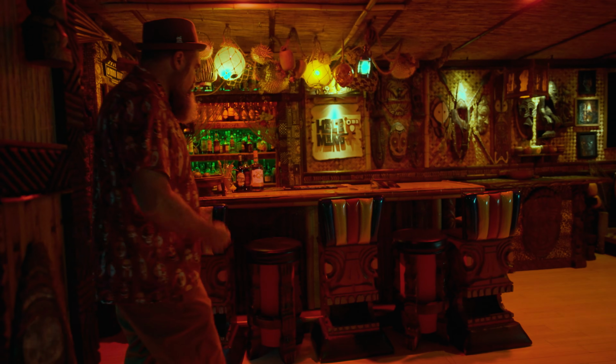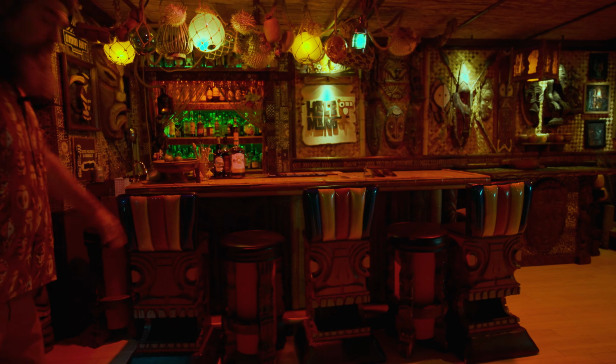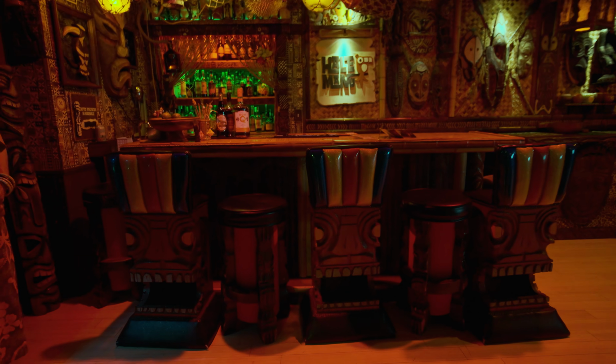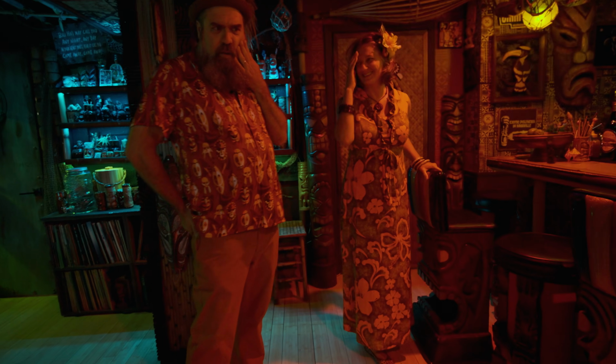And then this is the thing that we've all been waiting for. I saw this home tiki bar years ago on Tiki Central, and it wasn't until I came down into your basement that I really recognized these iconic stools and went, oh, you are the one that has these things. Yes. And so what's the story with these things?